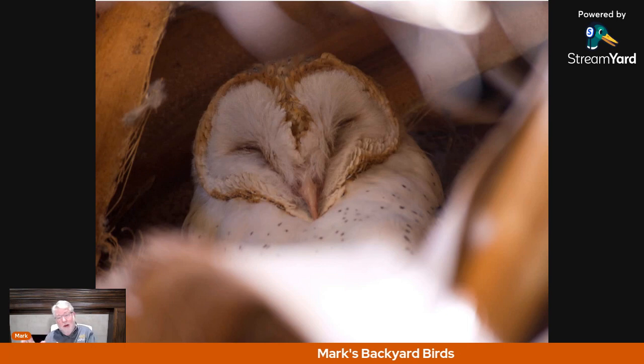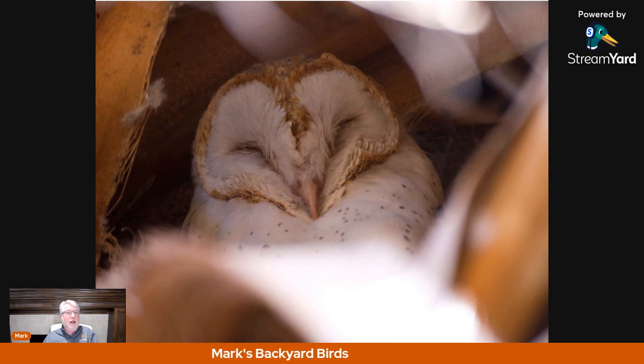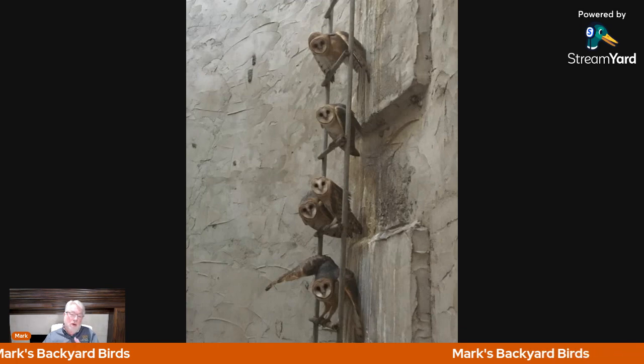The part of their nesting is that they are pretty prolific breeders. They have large clutches, lots of eggs, and they nest twice a year, and they have lots of babies. This picture was taken here in the Kansas City area, and look at all the young. These are all immature barn owls on the rungs of this ladder, and there were more than that in the picture.